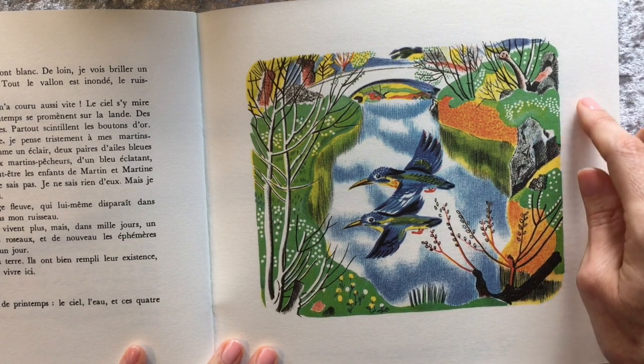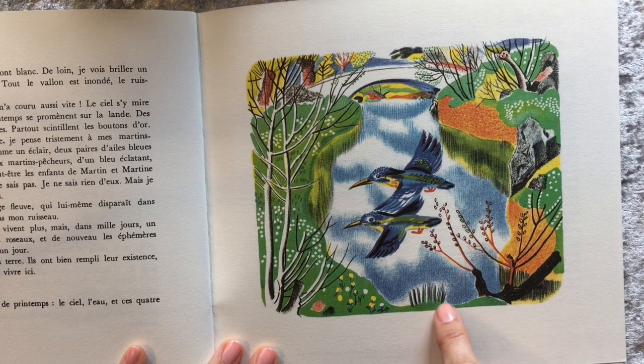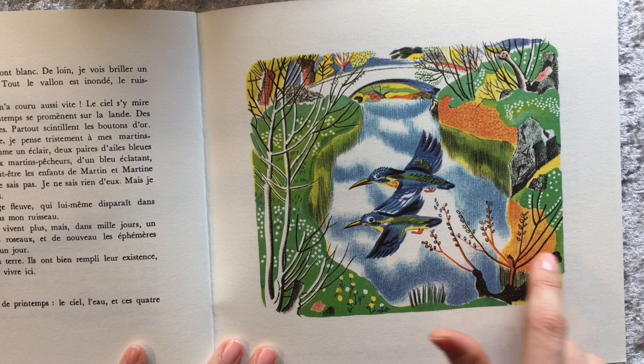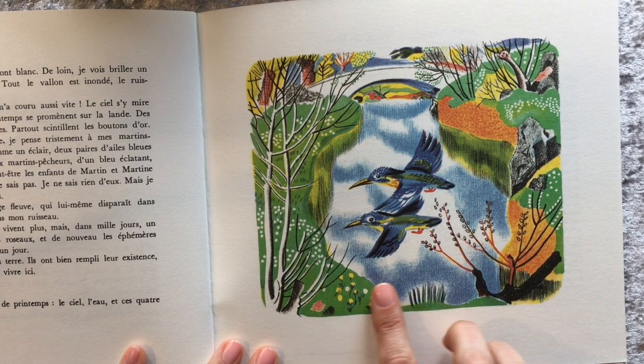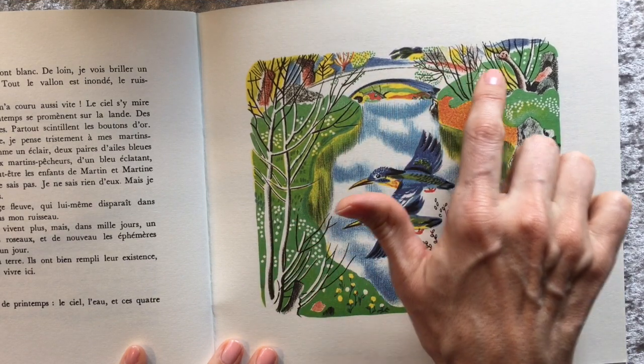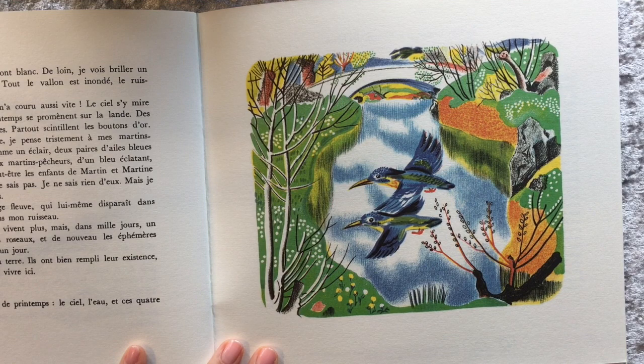And the cattails were beginning to grow by the side of the river. And the pussy willows. And life began to return to the bare branches of the trees.